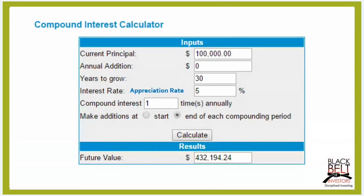Now, this is a fun little calculator. It's a simple calculator. And so taking a very modest rate of appreciation of 5%, but historically it's like 6.1 or 6.2%. But let's use where it says interest rate, and right next to that it says appreciation rate of 5% per year. And let's say, for instance, the current principal that you see up there is $100,000. Let's just say you bought a $100,000 house, and you got a mortgage on it for 30 years, but you hold it for 30 years, and then you got an appreciation rate of 5%. Well, today it's worth 100 grand. 30 years from now, it says it's worth $432,000.